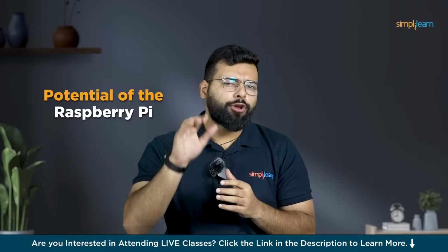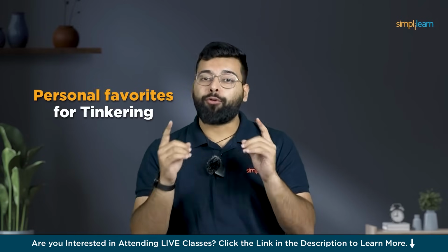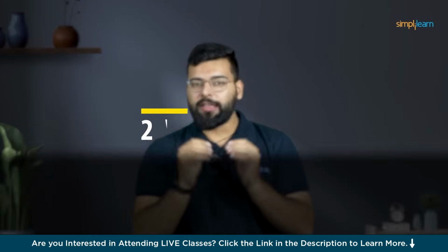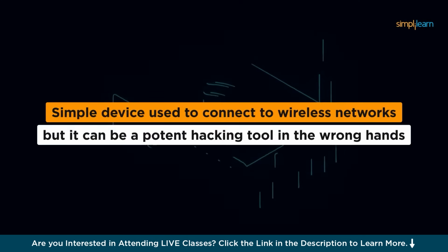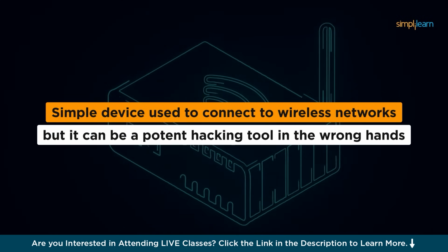Now that we have seen the potential of the Raspberry Pi, which by the way is one of my personal favorites for tinkering, let's move on to another seemingly simple but powerful device, the Wi-Fi adapter. A Wi-Fi adapter might seem like a simple device used to connect to wireless networks, but it can be a potent hacking tool in the wrong hands.